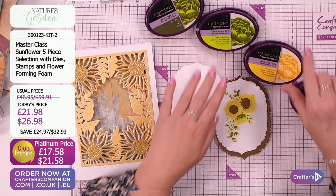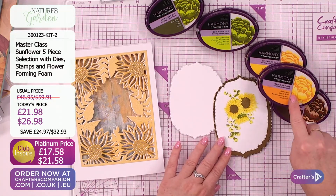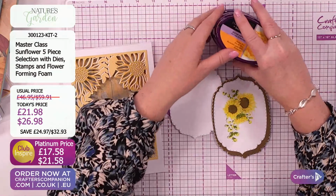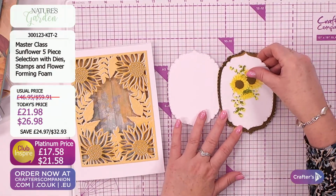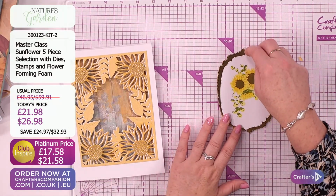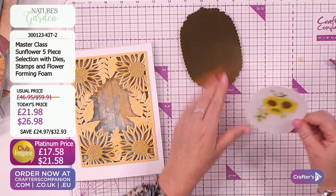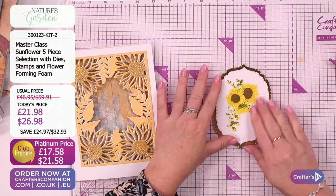And then for that inside bit, I've used my lemon tonic, my seal brown, and the honey pot as well, so you can see that coming round. And you get the stamps to layer over each other. Honestly, that is one of the nicest stamps I've used that layers up, and look how pretty it is. It's absolutely beautiful. So I've used my nesting dies to create that base layer and also that matting layer onto that gold, because I thought that would match really well with that yellow cardstock.